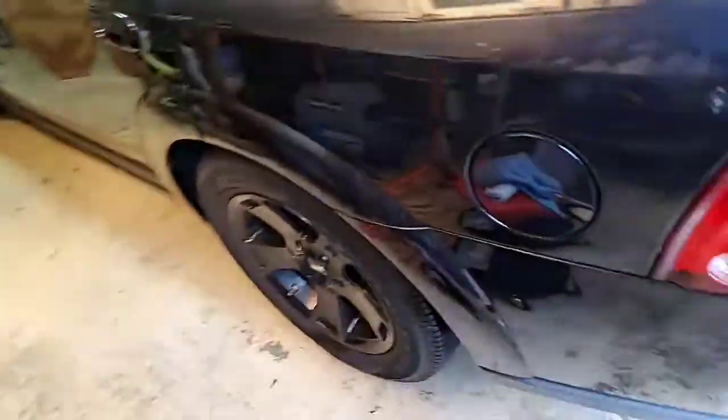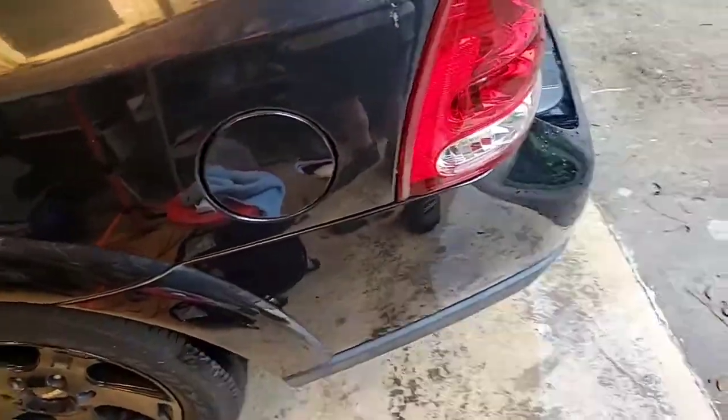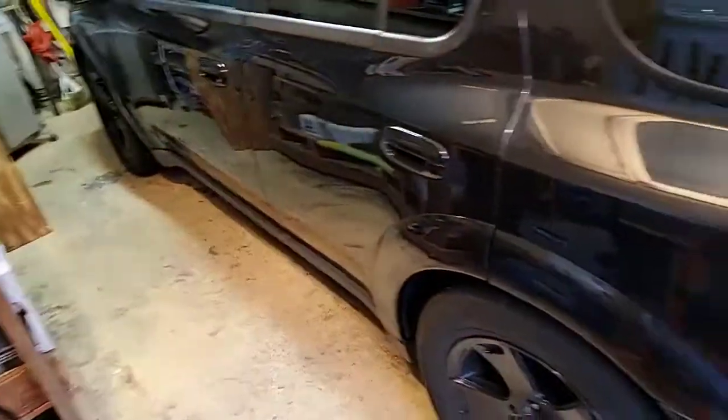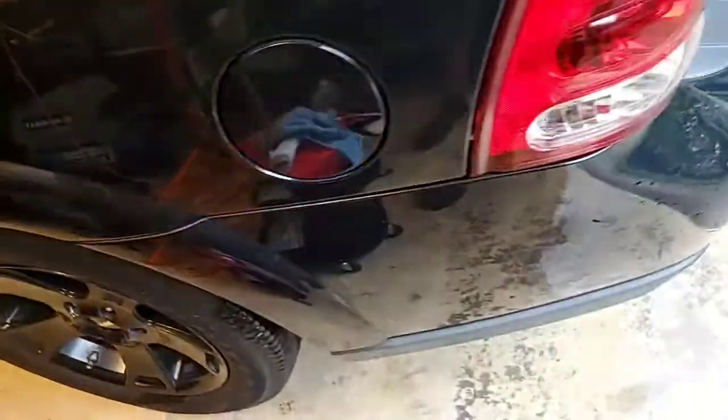Up there's a little bit of soap residue or something. I don't know what that is. It'll wipe right off. But I've got to clay bar this side, which looks good, but not as good as the other side, which has been clay barred.